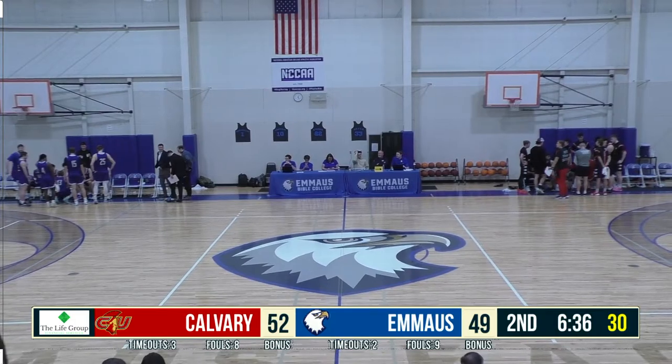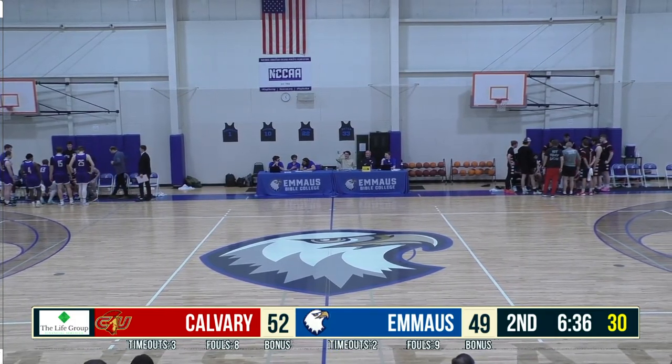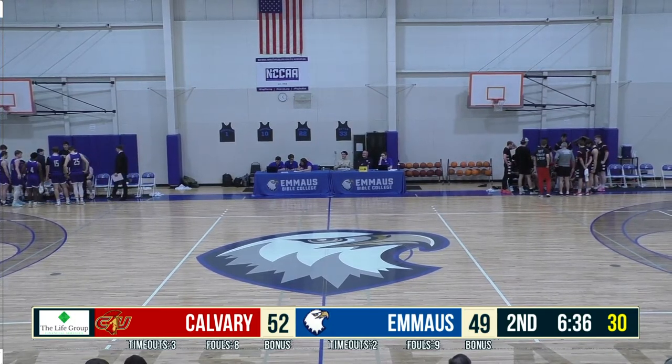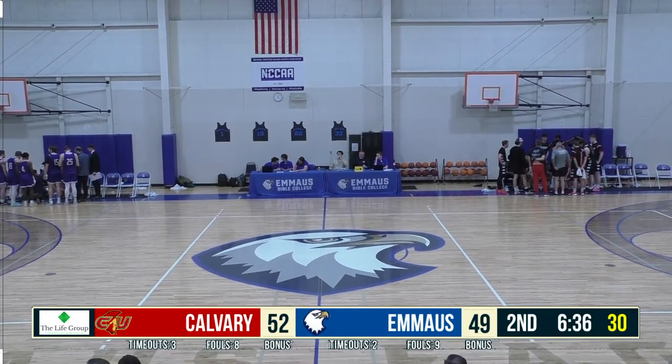All right, some scoring update. Harper with 20 for Emmaus. Casey now with 11. Marr with 8. Moore with 6. Jacobus and Cartula with 2 each.